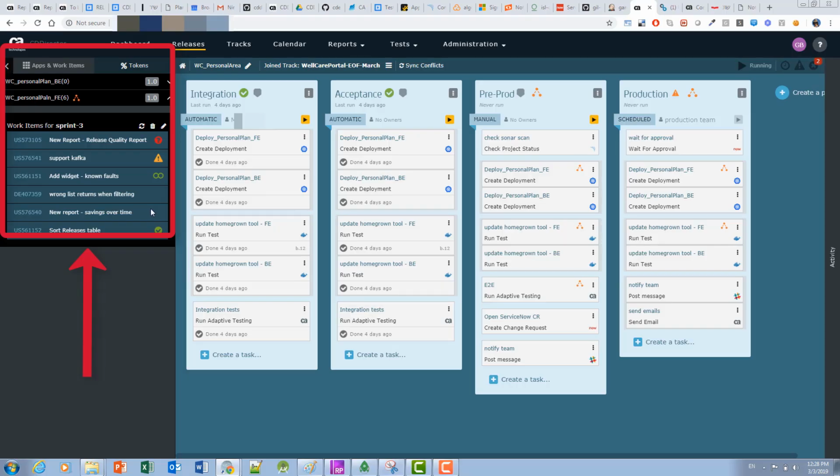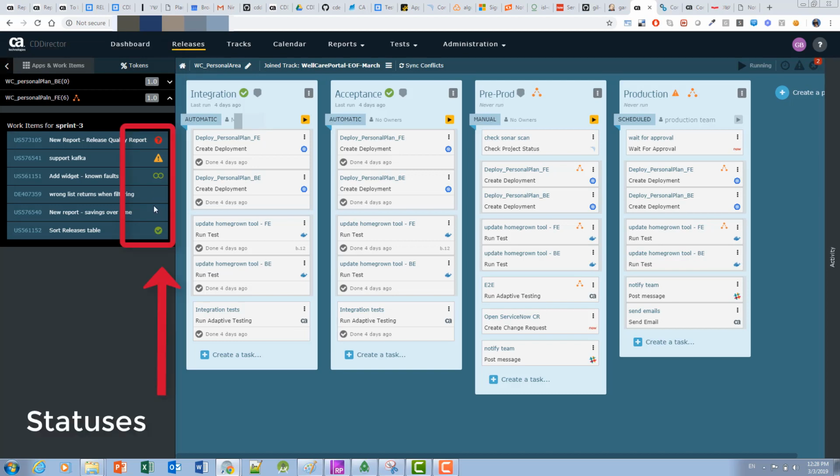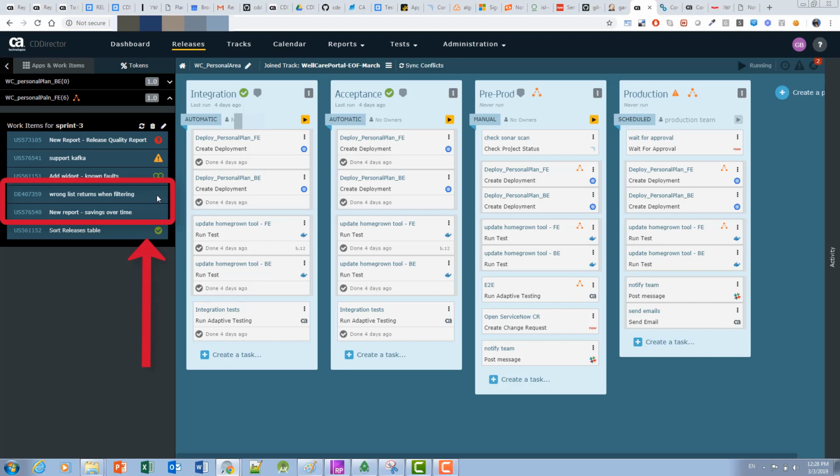Here in CDD, in this panel to the left of the release pane, is where the work item statuses that I've been talking about are shown. What do these status icons mean? First, if no status icon at all appears for some work items, this means that no updates have been detected for these work items. There are no commits, and there's no indication that they've been accepted in Agile Central.